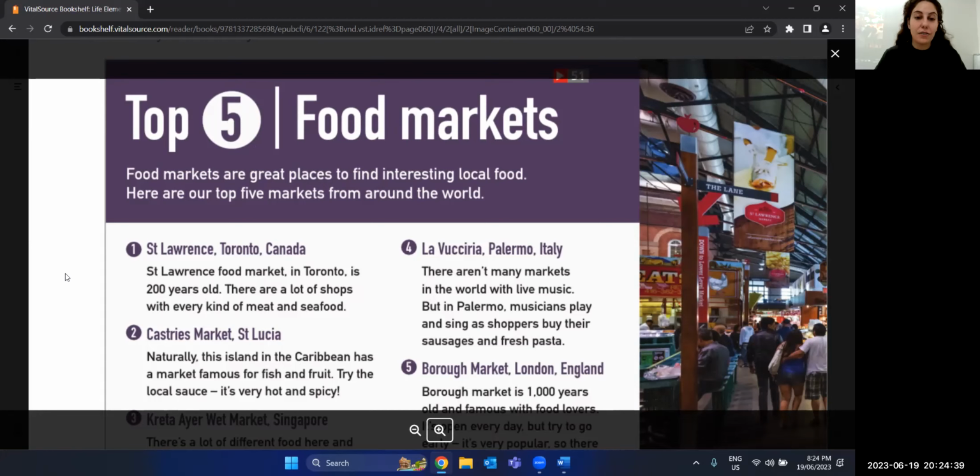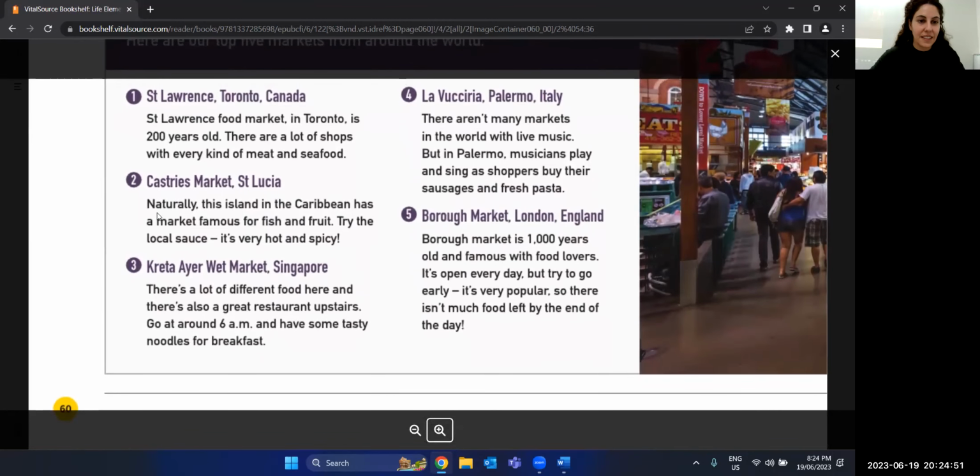There are a lot of shops with every kind of meat and seafood. Castries Market, St. Lucia. Naturally, this island in the Caribbean has a market famous for fish and fruit. Try the local sauce. It's very hot and spicy.